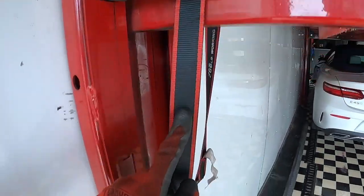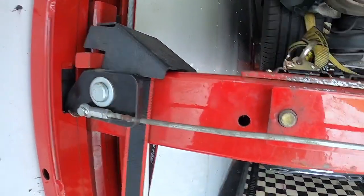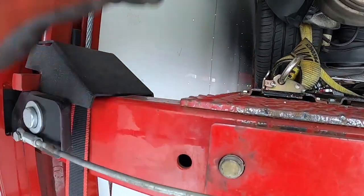I put a strap right from the lift, right around to the lift. And it's not even that tight, really. It's just to keep momentum from going upwards. That's all it's going to do. It's going to keep this thing from jumping up.